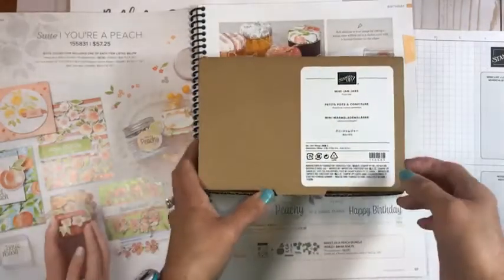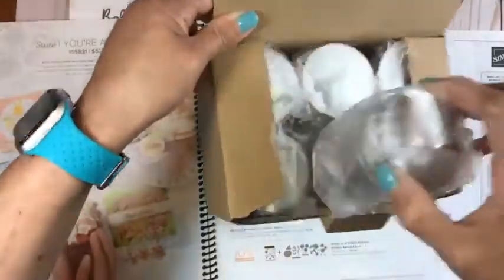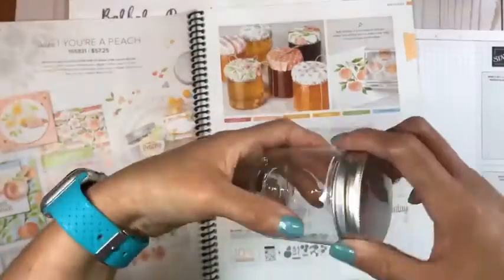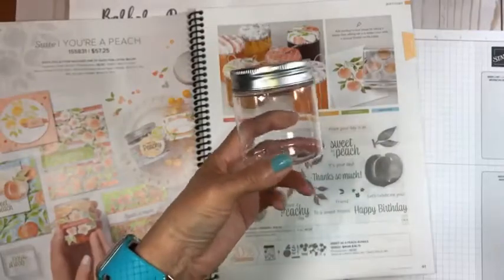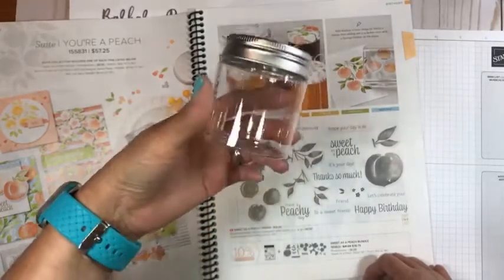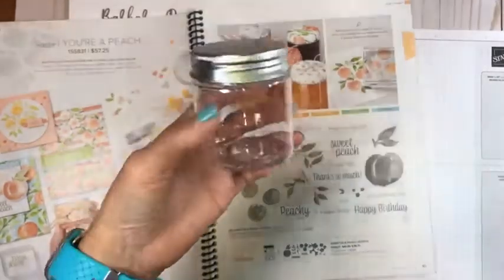I went to go get my little box of jars because I'm like, I don't think that's the jar, but I could be wrong. So let me open up the box itself. There we go. These are the jars, you guys. That jar we got at the retreat was not what came with Stampin' Up. But these are the jars. And let me see if I have something that I can put up against that that'll give you an idea of how big they are. I don't know that I can.